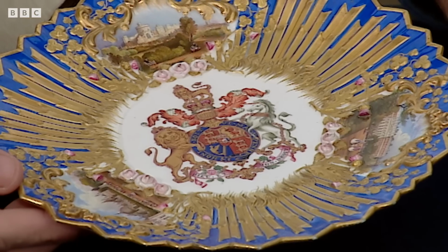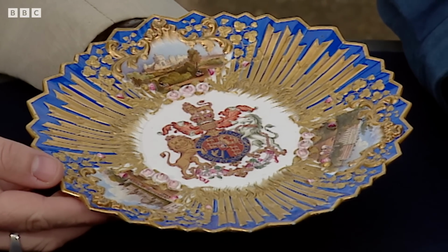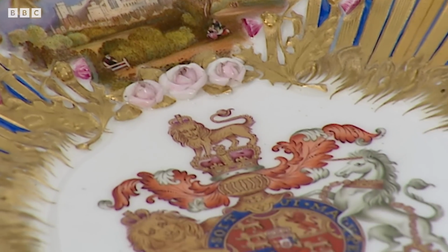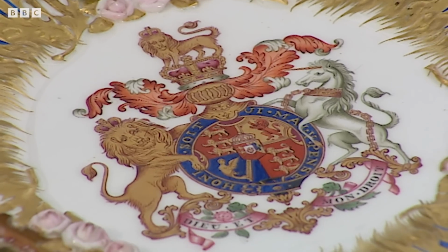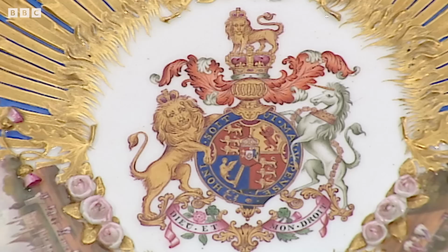And the story that my mother told me was that it's an extra from a set that was made for Queen Victoria to give the Tsar. But we haven't been able to corroborate this. In fact, we approached the Worcester Museum, who had no record of it. Yes. And the Hermitage in Russia. Oh, right, so you've been researching all around. And the Royal Collection. And the Royal Collection also had no record.